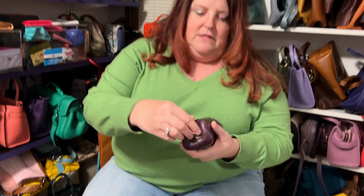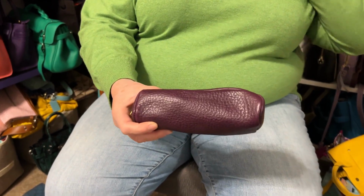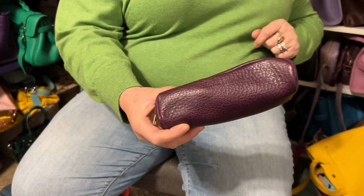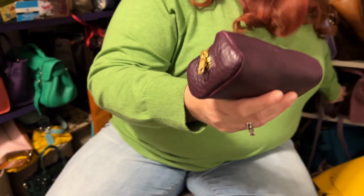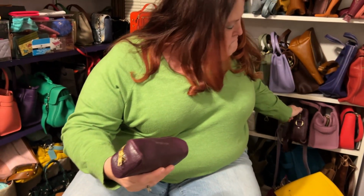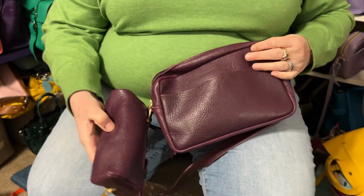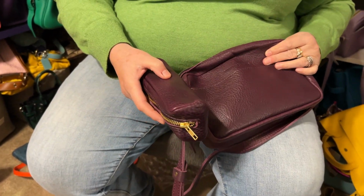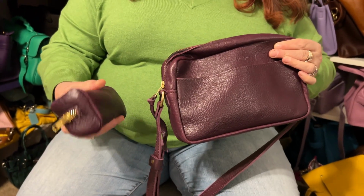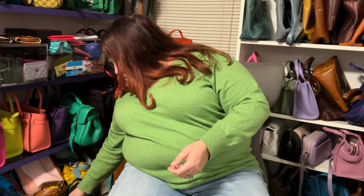Next item I got is this little, I believe this is called the Ballpark, and I believe this is in plum. Like a ballpark Frank? Maybe. So, we'll see once I pull the bag out here. Yeah, I believe that. I would say that's the same. So that was in the plum color. No, the one in your left hand's bigger. Anyways, that one's the plum.